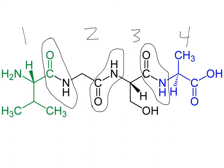Does anybody know which amino acids these are? What's number 2? Glycine. Number 3? Well, maybe let's flip ahead. Everybody look on the next slide, or whichever slide I put the amino acid table on, for number 3. Okay, fine, it's serine. Okay, everybody look for number 4.